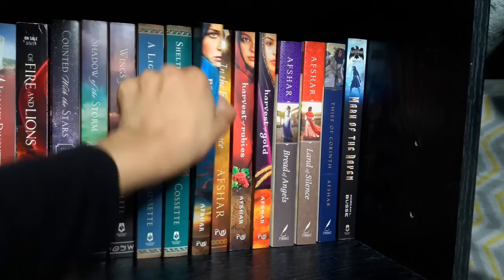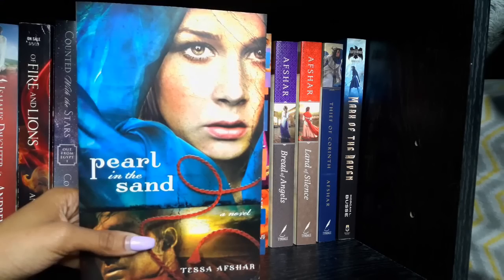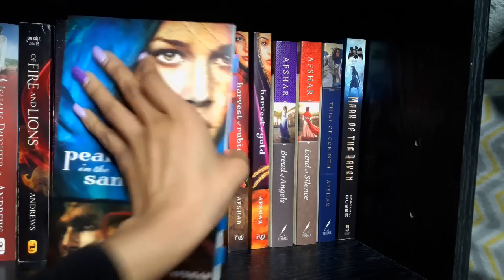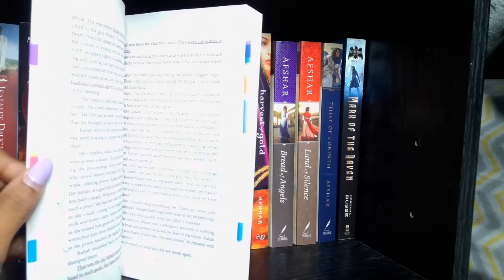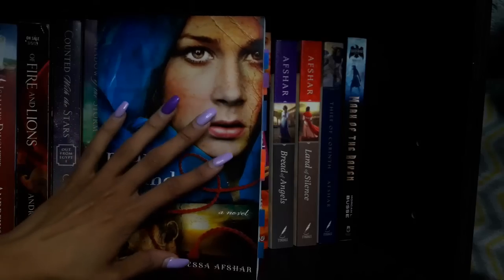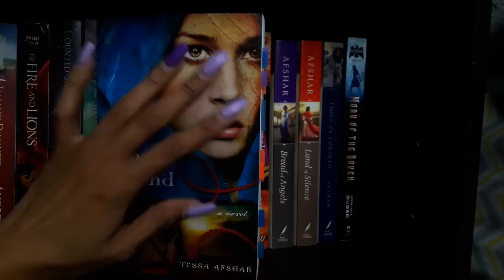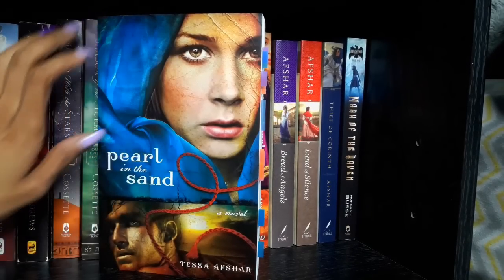Pearl in the Sand is a story of my girl Rahab. Okay, the story of Rahab. I have read this in ebook form. I literally started to reread it, but I only got to chapter 1. You guys can't even tell because of the lighting. There we go. As you can see, I annotated the mess. I got through chapter 1 and forced myself to wait until we read this as a group with the DOI book club, but I have read it. I loved it so much, and I highly recommend this. This is like number 1.